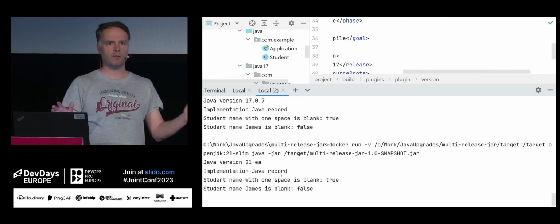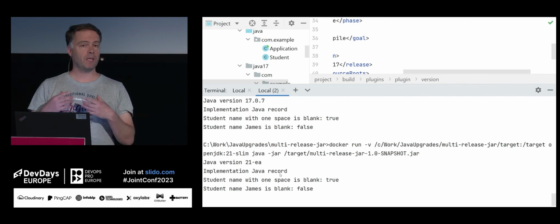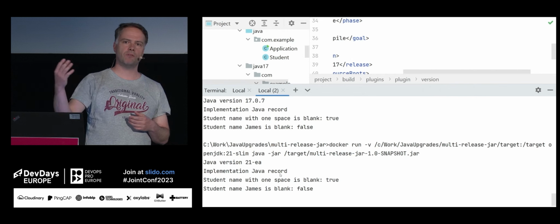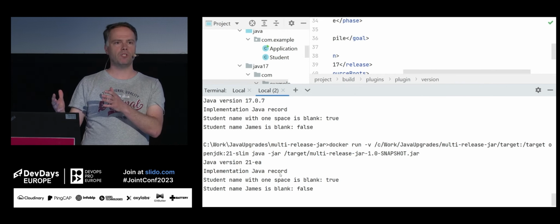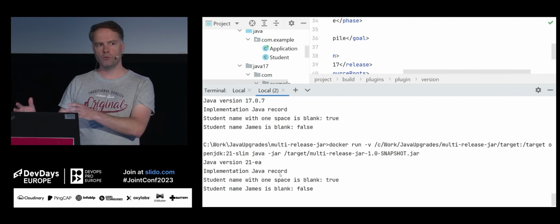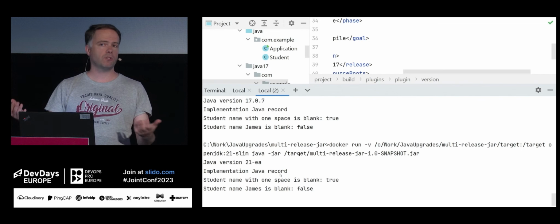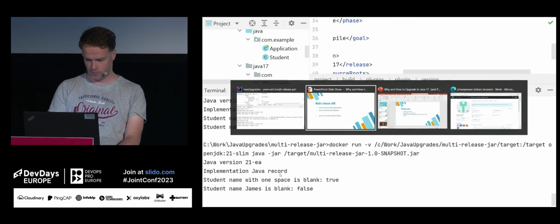So this way you can create one application which runs on multiple versions of Java, making use of new features already. So you could, for instance, if there are methods in Java 21 that perform better, or Java 17 that perform better, you can already use them so that customers who are on a newer version of Java already have those performance benefits. And customers that use an old version of Java, yeah, they should simply upgrade. They have the slow version.